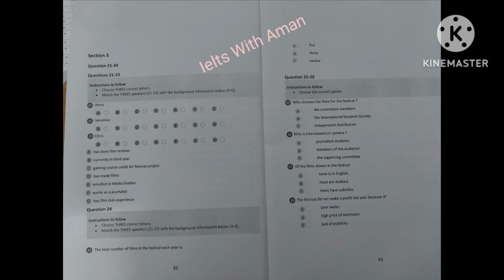I was in the film club at my university, so when I saw the notice asking for volunteers, I thought it would be a good way to meet people and get involved in something I really enjoy.